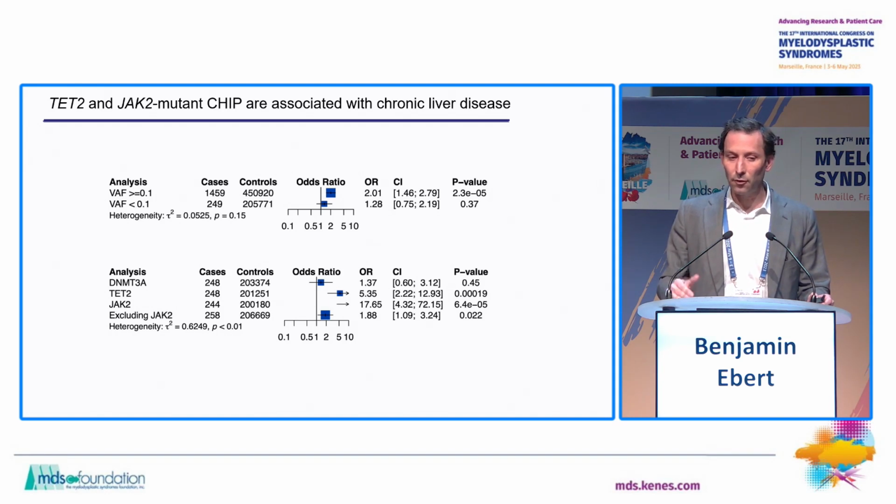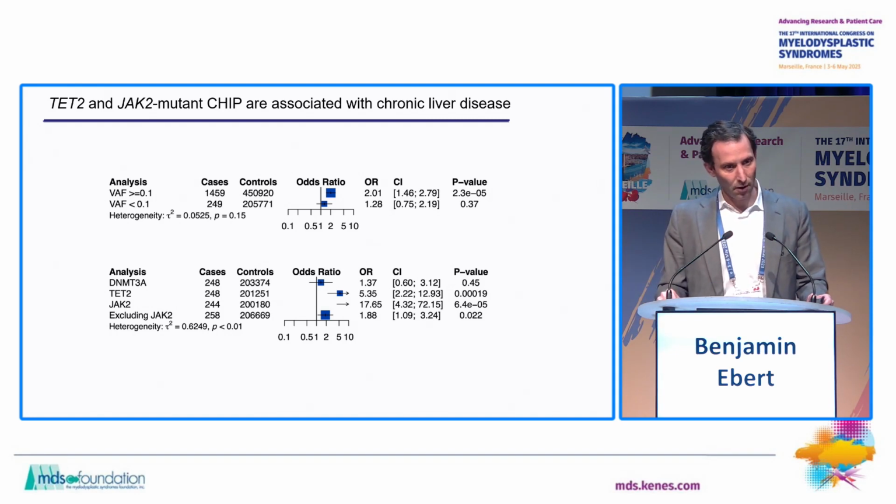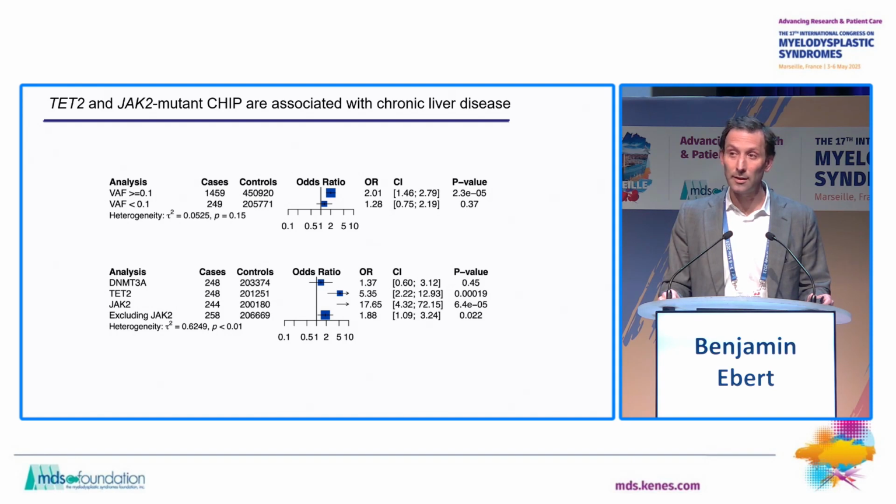And much like we've seen for really all of the inflammatory disorders we've looked at, these associations are predominantly with individuals with the largest clones, with a variant allele fraction of at least 0.1. Those are quite large clones, again, since these are heterozygous mutations. That's about 20% of all the peripheral blood cells that bear one of these mutations. And if these are restricted largely to myeloid cells, an even larger percentage of myeloid cells. So those individuals with a VAF of at least 0.1, and particularly those with TET2 or JAK2 mutations, drive much of this phenotype.